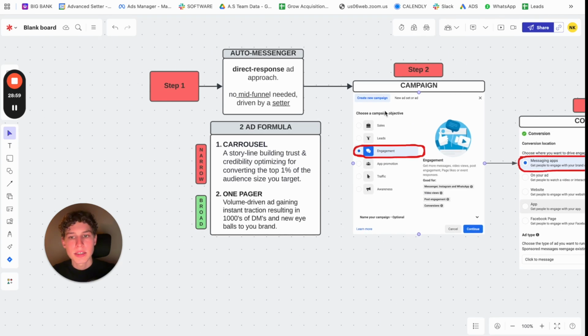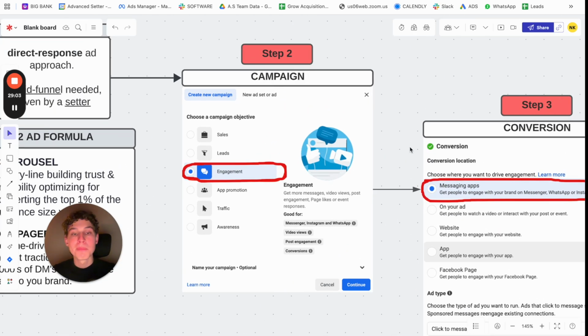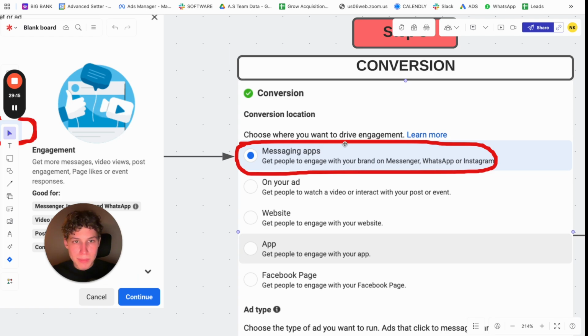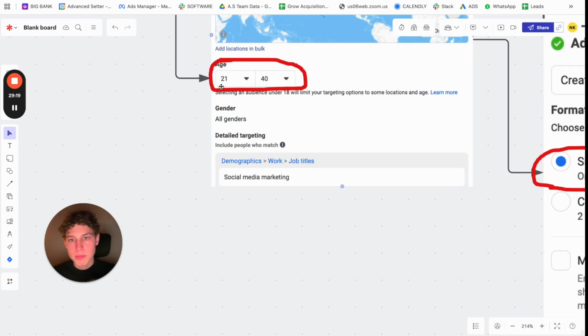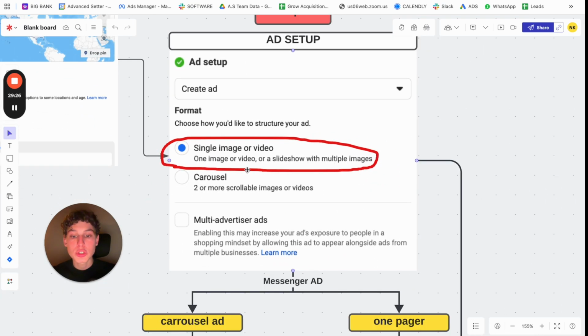Direct response ad, right? So we run this ad, the direct response messenger ad, the moment you want to optimize for the ability to gain instant interest, okay? Which normally allows you to increase the volume, decrease the quality a little bit. Engagement, messaging apps for conversion, click to message, targeting, same, 21 to 40, men. You can target anything you want here based on the targeting that you acquire. Single image or video, very important.